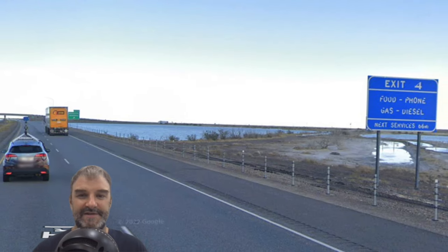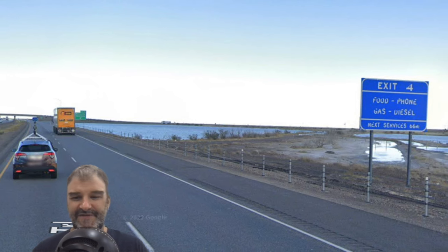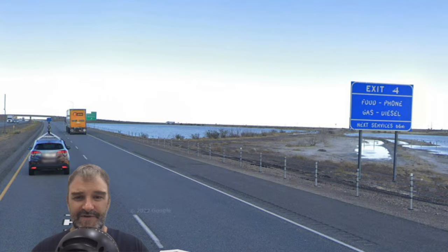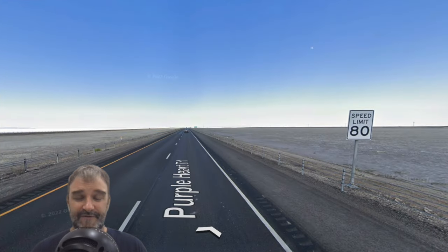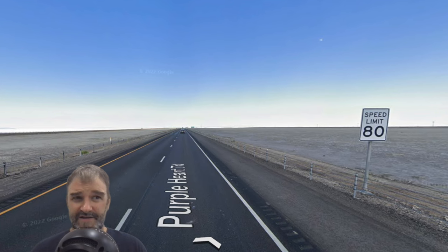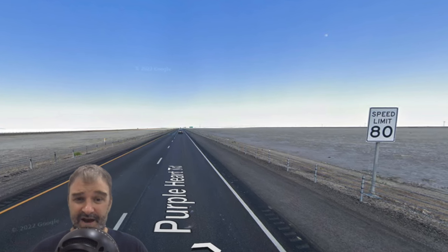We get next service is 66 miles. Next exit's not for another like 40 after this, so it's quite a ways out here in the Bonneville Salt Flats. I've never driven this before, but I'd like to. It looks awesome. This is the longest, straightest, flattest section of interstate in the entire system.